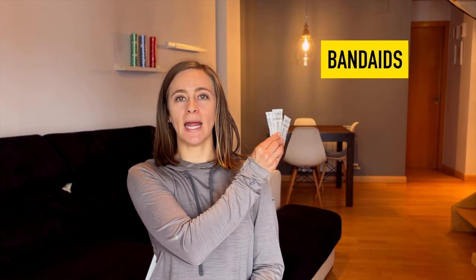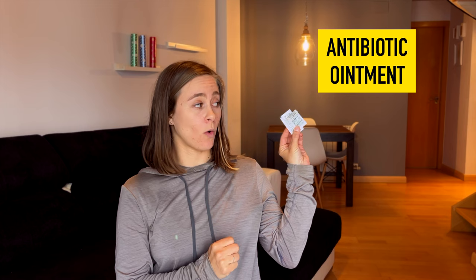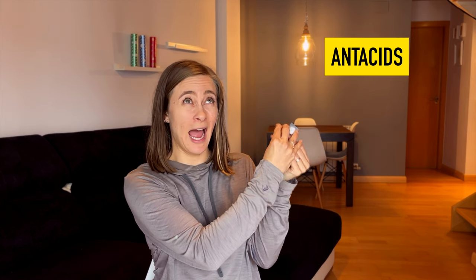Melatonin to help me go to sleep at night in the albergues. Some band-aids. Some antibiotic ointment, anti-diarrheal medicine, Tums antacid, and I had some Pepto-Bismol that I used because I had a day where I had really bad stomach problems. If you know you have a sensitive stomach, I do bring some things that are very useful.